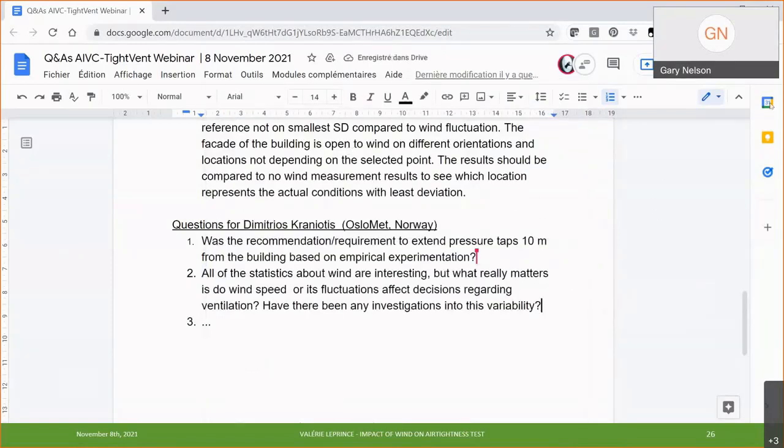Yeah, I think that's something different between Europe and the US, where you tend to measure close to the building in the US, while in Europe we tend to measure some distance away, most usually. But we will still need some more investigation, I think, to know.